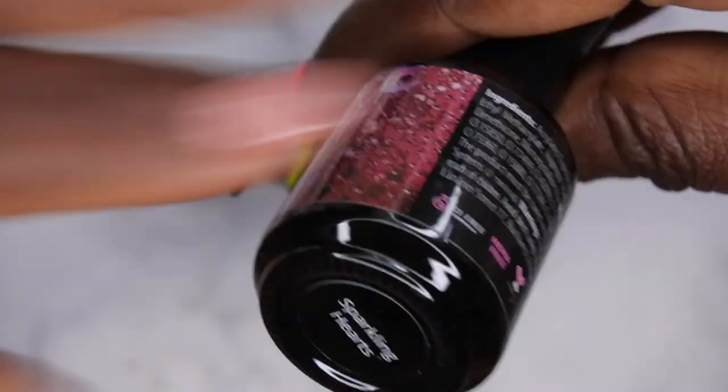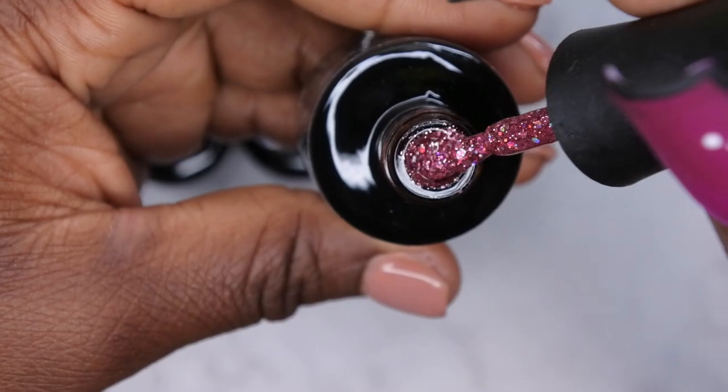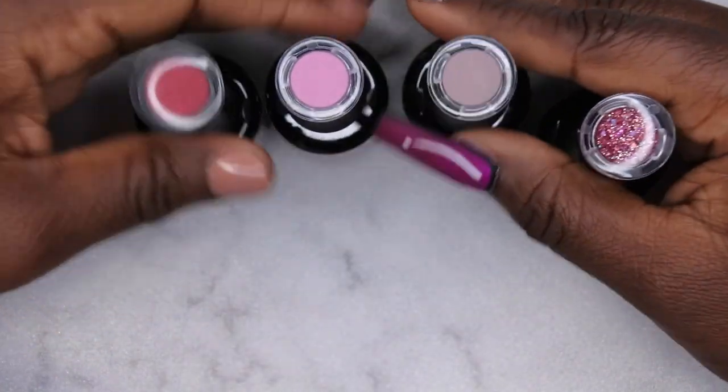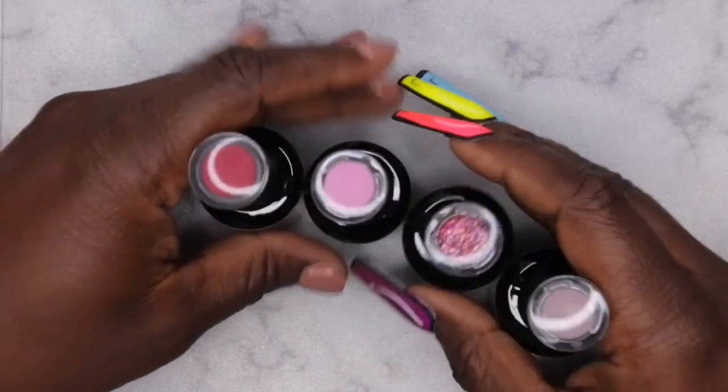So anywho, the next color here is called Sparkling Hearts, which is an absolutely beautiful shimmer from the lid. Let's see what it looks like in person. Ooh, wow, you guys. This is a really beautiful glitter color. I am gonna be doing a breast cancer set in honor of Breast Cancer Awareness Month. So yeah, first I'm gonna go ahead and get all these colors swatched.